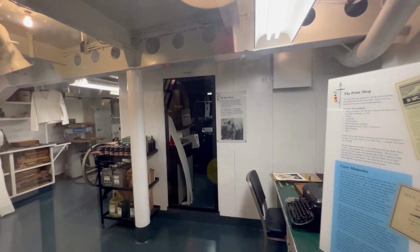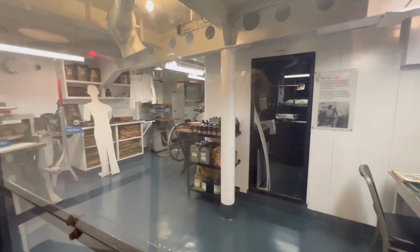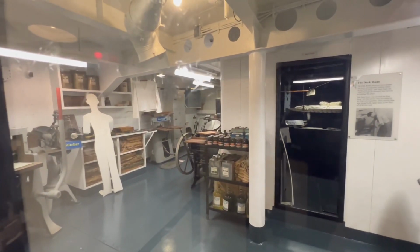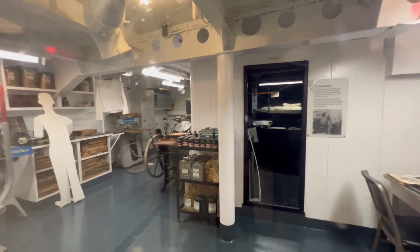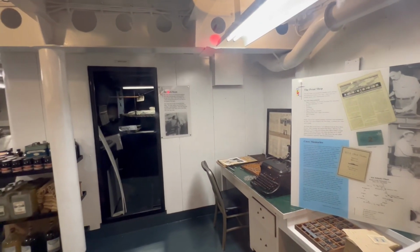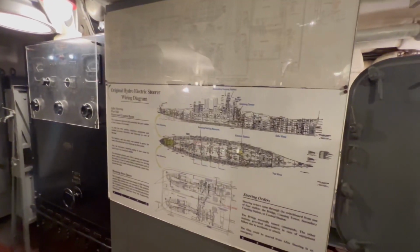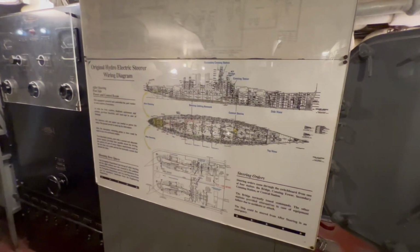Look, there's a dark room back there, a photo lab dark room. The print shop. Lots of stairs in this place. Original hydroelectric steering wiring diagram.